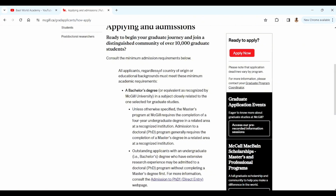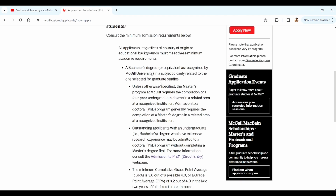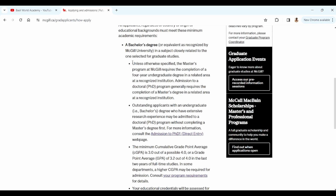So it says all applicants, regardless of country of origin or educational background, must meet these minimum requirements. So you need a bachelor's degree. Unless otherwise stated, the master's program also will require you to have a completion of a 4 years bachelor's degree. So it is also very important to understand that the bachelor's degree is needed.